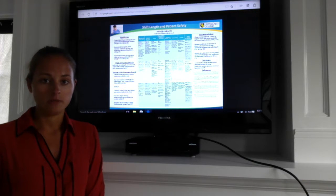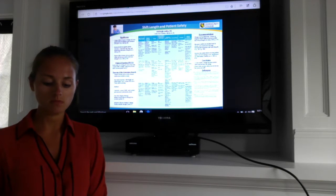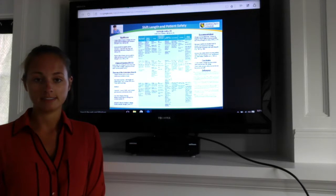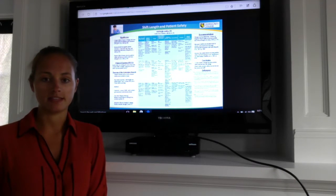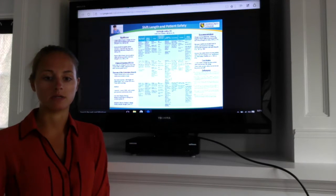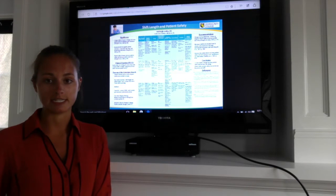Stimpson and Aiken, which is my second article, was a secondary analysis of a nurse survey. And this showed that with shifts that were 10 hours or longer, nurses reported that the care was fair to poor. With 8-hour to 9-hour shifts, the fair to poor ratings decreased, so quality was increased.